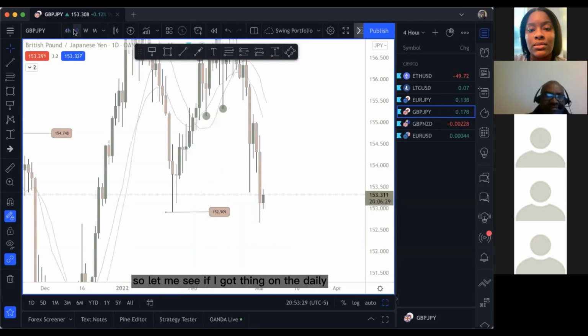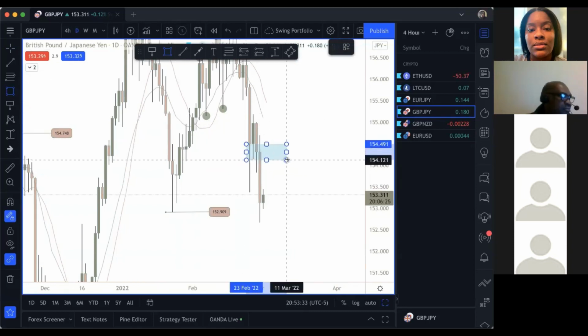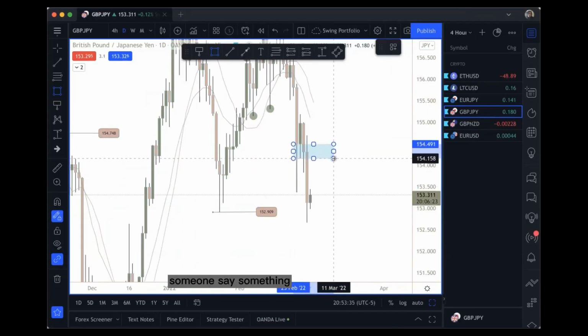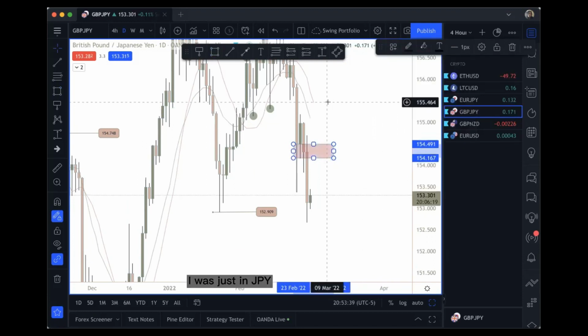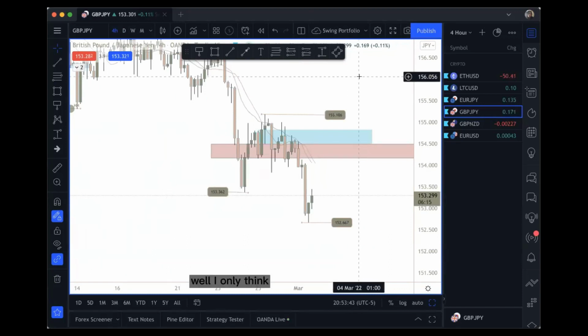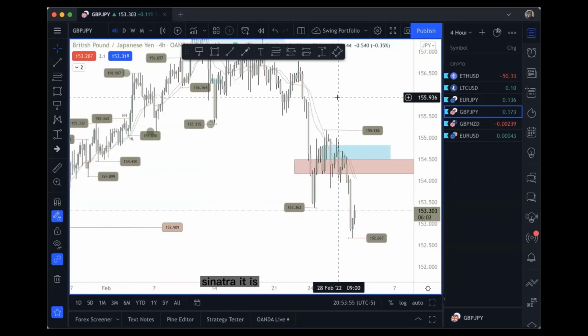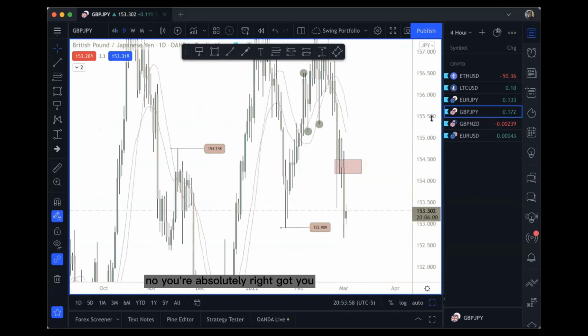So let me see if I got anything on the daily. On the daily, we have another inside bar here as well. Someone say something? Yeah, I have a quick question. I was just in JPY and I got stopped out for a buy. I only think it's just because of the SMA lines where price was, and I think they're just trying to take people out. I bought because overall direction is bullish, is it not, or am I wrong? Nope, you're absolutely right.